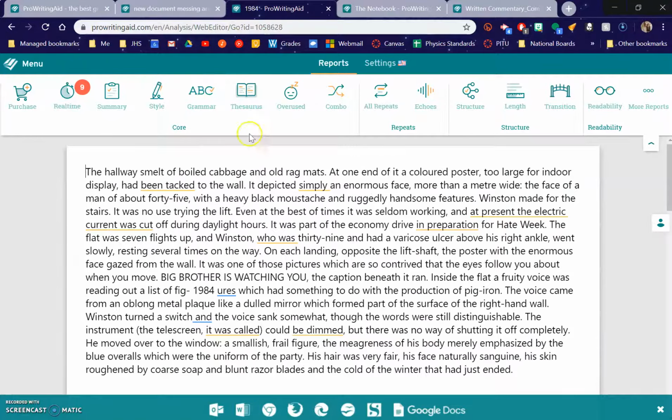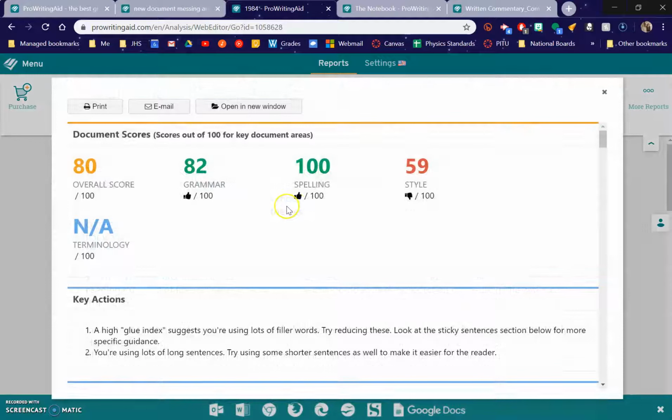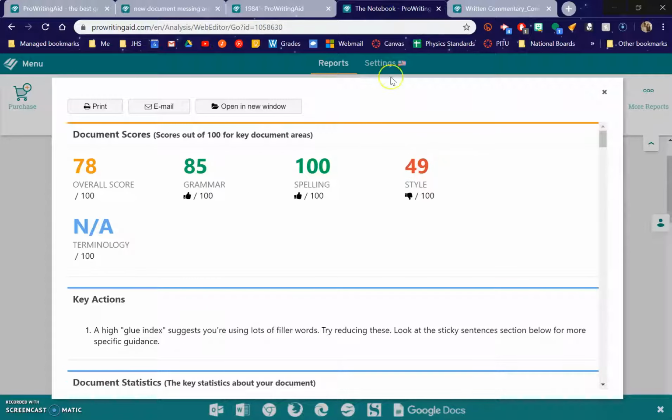So here I have 1984. I copy and pasted like the first 300 words from it. And look at how awesome its spelling and grammar is. Its style is fine. And then The Notebook, Nicholas Sparks, also good grammar and spelling, but quite a bit worse in style. Does that surprise you that The Notebook has worse style than 1984?